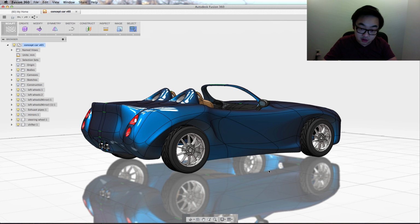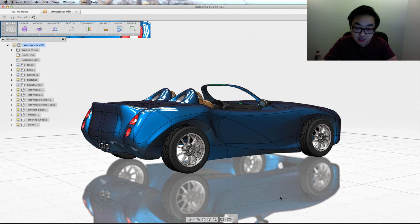Also, everything here, the wheel and the tires, were also made in Fusion. I was thinking of actually importing components and adding them to this car, but the purist in me wanted to make everything in this design environment.